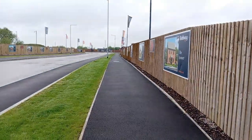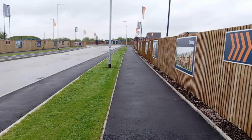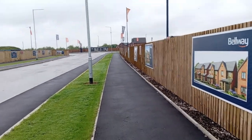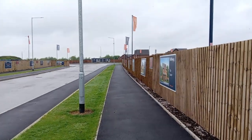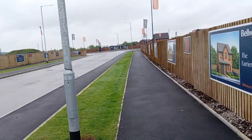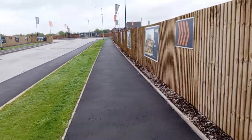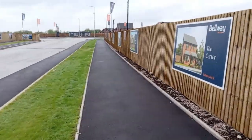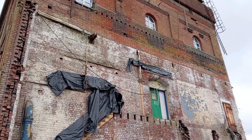The workforce actually reduced from 1,400 to 300. The site was sold by British Rail Engineering Limited to the Parkfield Group in 1988, and the rail connection to the works was removed in 1989. As you can see now, the site is an industrial estate and also a housing development, and some of the buildings are still in use.